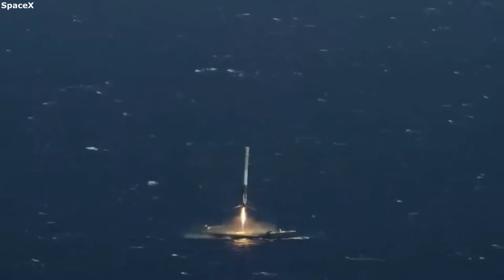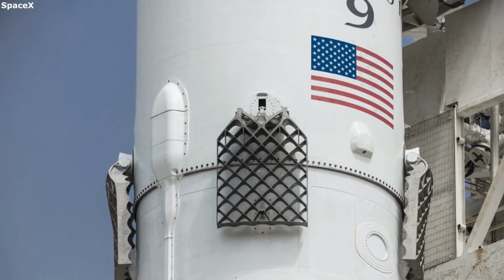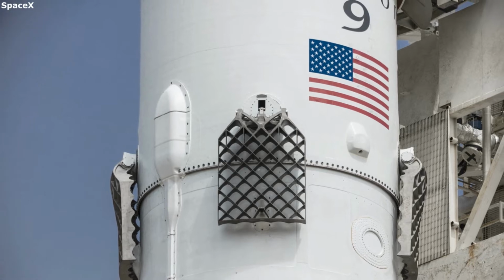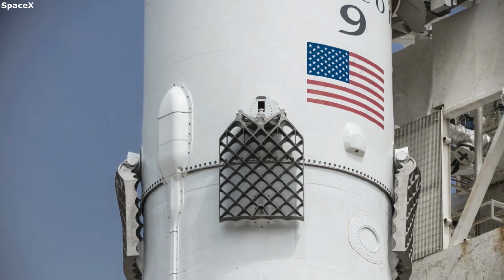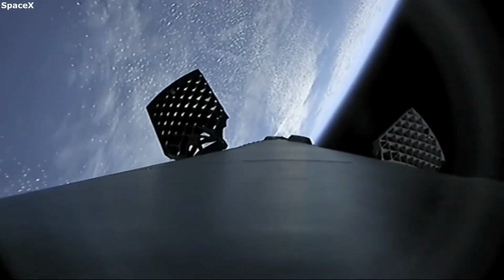Heading higher up the rocket you have the interstage. This is a composite structure that connects the first and the second stage together. It also houses the pneumatic pushers that allow the first and second stages to separate during flight. Additionally, at the base of the interstage are 4 grid fins.